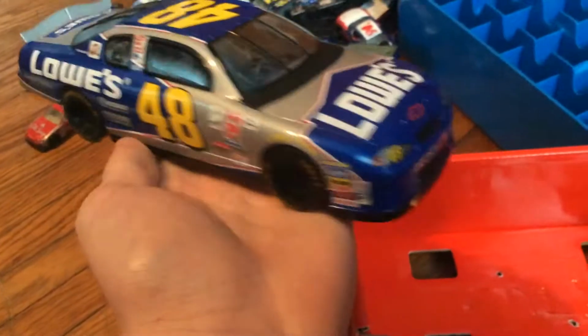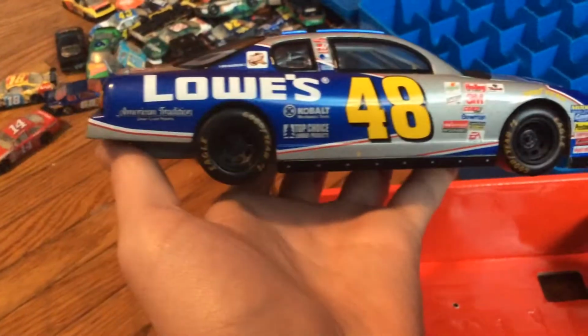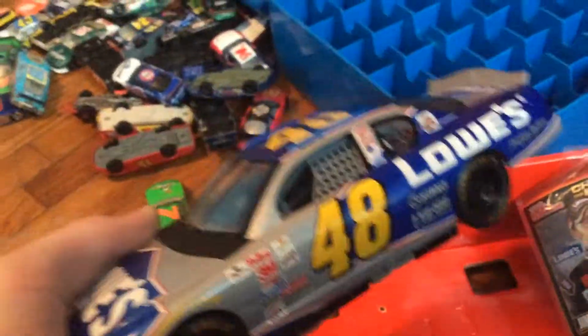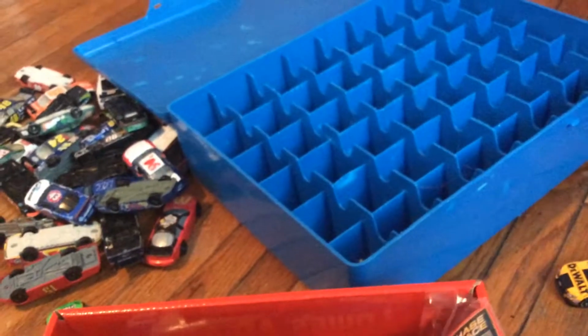I disgraced you. The hood does not open and the deck lid doesn't open. So it's kind of a cheaper 1/24 scale if you're looking for that. Not fully detailed, but it is there. It's his classic Lowe's paint scheme. So yeah, very nice for Jimmie Johnson.